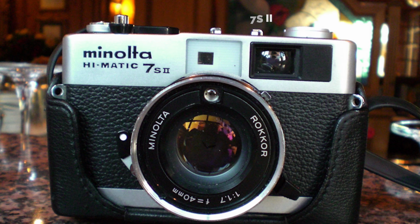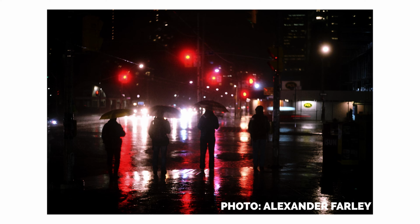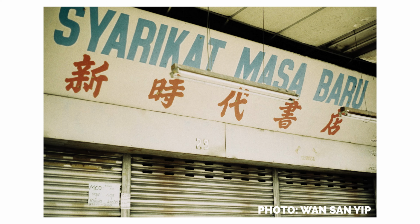Minolta Hi-Matic-7s II. About the same is true for the Minolta Hi-Matic-7s II as for the Canonet. The Minolta is slightly smaller than the Canonet and the viewfinder is also slightly smaller. The lens produces similar nice images to the Canonet, and in a search I would include both cameras equally.